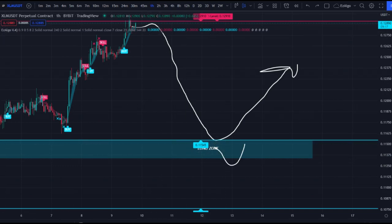Do something like this. In this case, we would enter as soon as it leaves this zone. So somewhere around here, right? That would be our basis for entry.